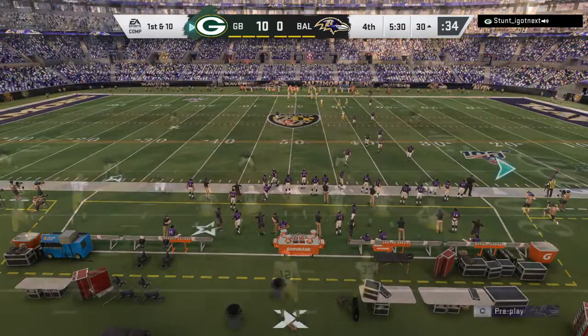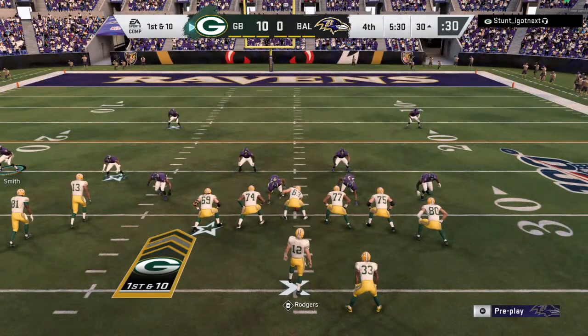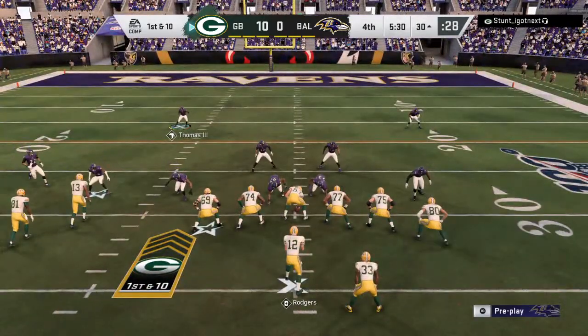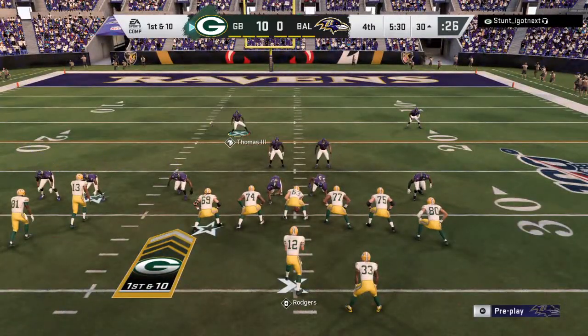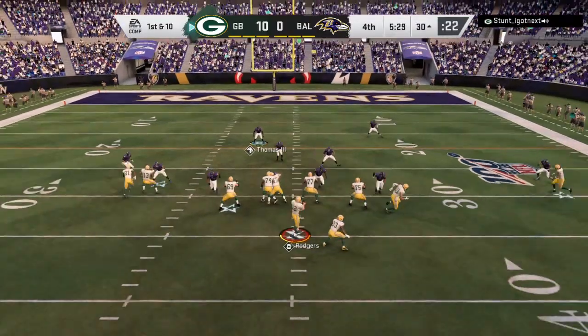Man, I had that fucking keys in my ear. So first and 10 now from the 30. This shit don't count. Tight end to the right, boy. Tight end to the right. Move. 4 down, 4 down. Fuck, I'm going to still make this shit happen right.